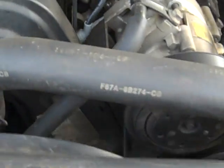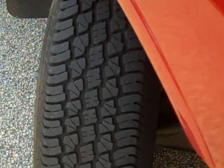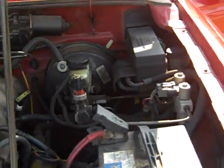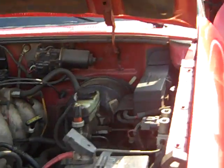V4 engine, got pretty much new wires, runs nice and smooth, new alternator, new belt, battery's in good shape, tires are in great shape, it's got maybe about 80% tread left on the tires, power steering, five-speed transmission. Take it for a spin so you can see how it runs.